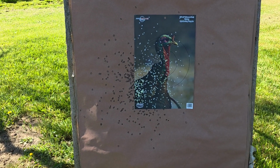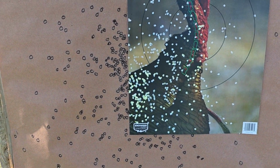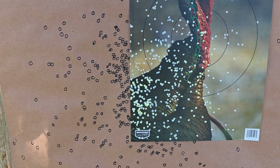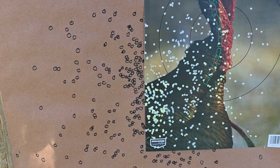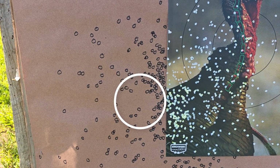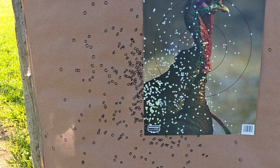Very nice pattern. It's got a super hot core right down in here in the middle, just above that Birchwood Casey logo. That's a lot of pellets through there. Really the only void that I see anywhere close to the center core area is just off the left edge right over there. There's a little bit of a void, but that's nothing major at all. It would not be a detriment to that pattern.